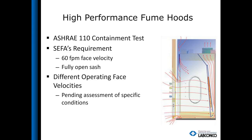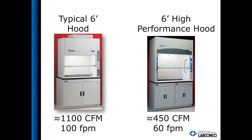Furthermore, you have to detect 0.01 ppm on a sulfur hexafluoride detector test. So when you compare a high-performance fume hood to a 6-foot typical hood, you can see below two examples out of Labconco's product lines.